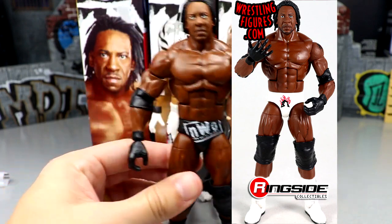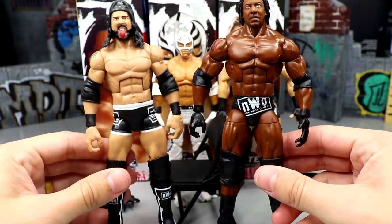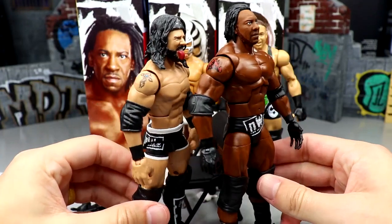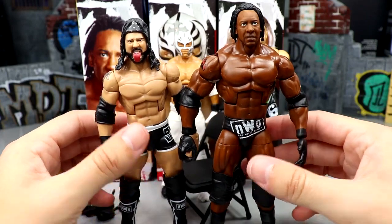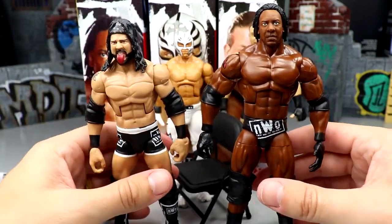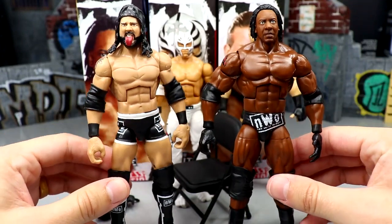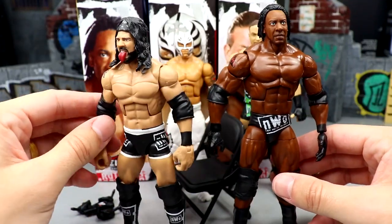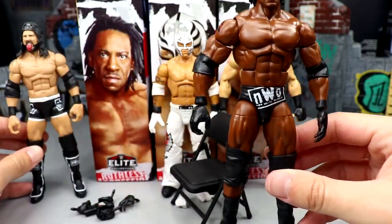I don't know what happened to my figure like that, but I do have X-Pac over here with a head swap so we can see these two figures together here on the shelf. Look really cool. Again, Kevin Nash will go with this set as well, and then I think we will potentially get HBK eventually. I could see that totally taking place, but there is X-Pac, and I like this figure with the head swap. I think it just fits with the bandana and the tongue out. I think it looks good, but Booker T's solid.